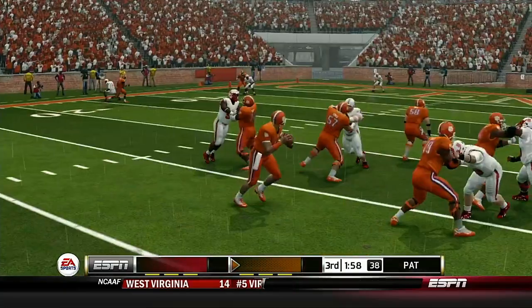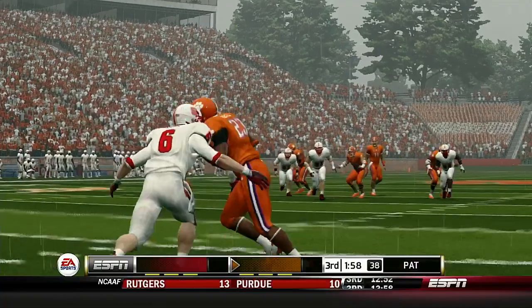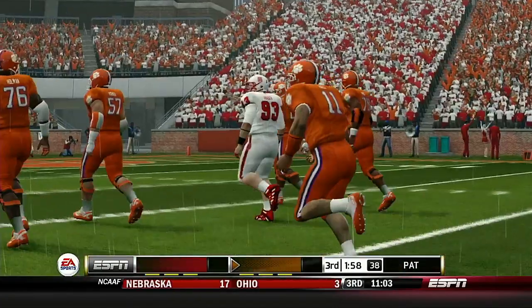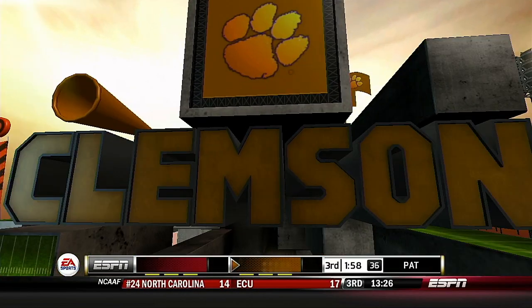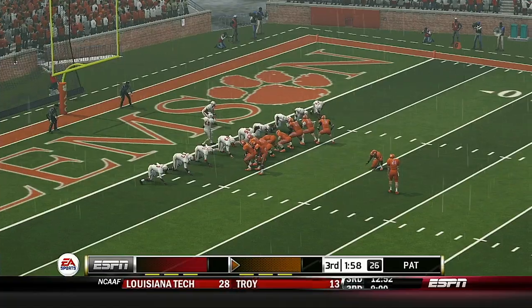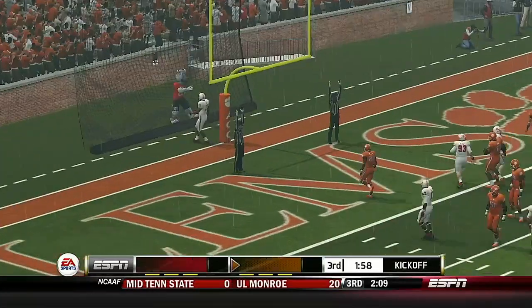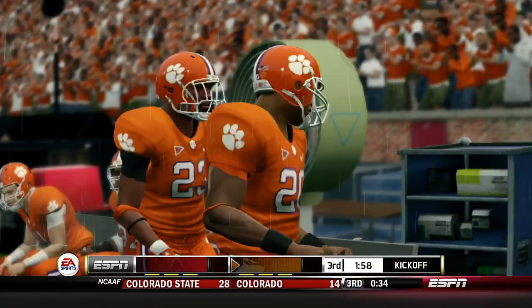Tremendous example of the type of chemistry that these two players enjoy. When a quarterback and a receiver are on the same page, good things tend to happen. And he converts the extra point. So an eight-play, 54-yard drive, and that's good for a touchdown.